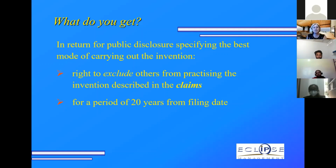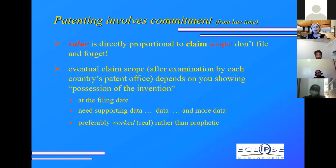In lots of ways. But the first way is that you have to be committed to doing the research. So we talked about this last time. I showed you this slide last time. The value is proportional to the claim scope. Remember, I talked about the patent document and how you write it. And at the end are a lot of sentences, one sentence each, which describe the claims. And those claims are what you would get examined with the examiner. And the examiner tells you the extent of claim that you can have.